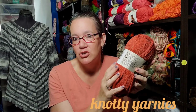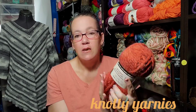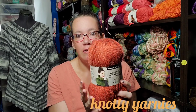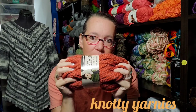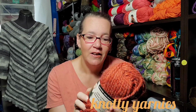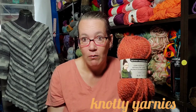Maybe I do the brim in just this to make this last even longer, because it's not a huge ball. This doesn't have a lot of yardage in it. I'll get to that. This is soft, like you can see how squishy it is. Oh my gosh, I just had to have it. I haven't had anything like this, and I'm thinking of making myself a hooded cowl with this, designing one.